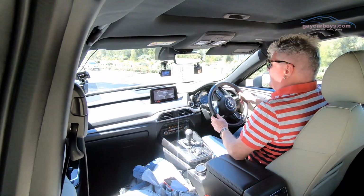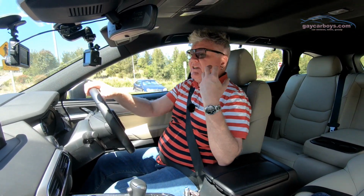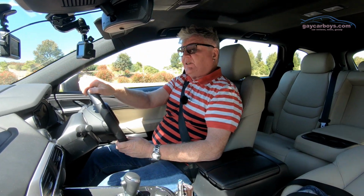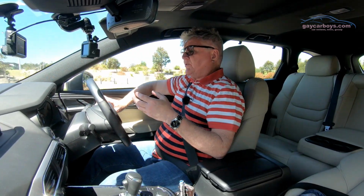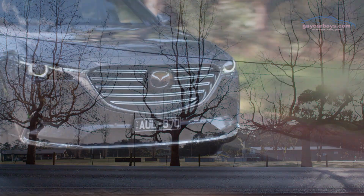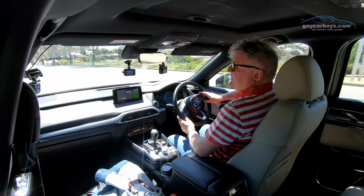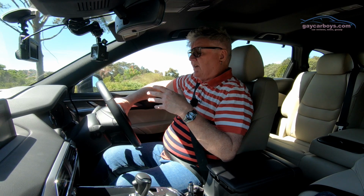Now you might remember I wasn't fond of the CX-8, which is a slightly smaller version of this car. Again, it has 7 seats, just like this does. But it's got a diesel engine, and Mazda thought it was particularly important to have a diesel variant. I'm not sure I agree with them. I spoke to Mazda the other day and they told me that this car outsells CX-8. Frankly, I'm not surprised.